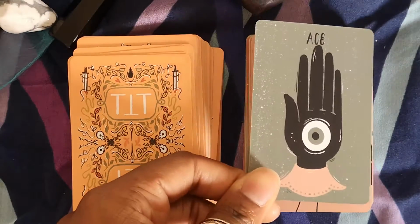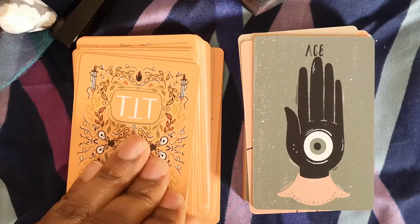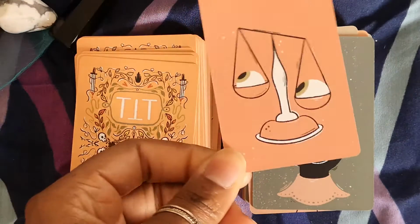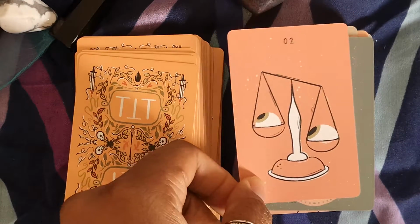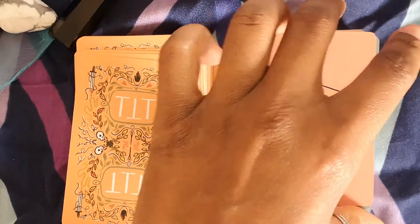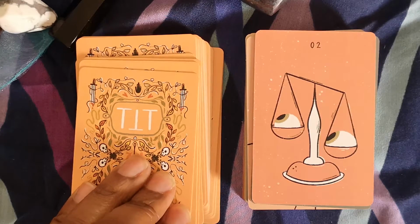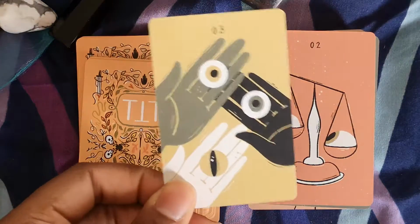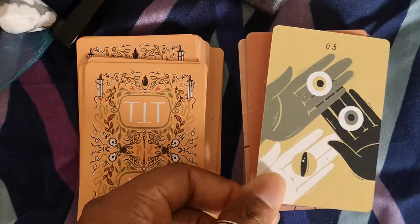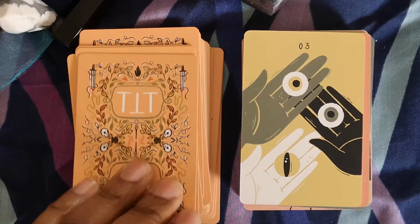All right. So now we have the ace of pentacles or eyeballs. Now I think I should say if you're a bit squeaked out or uncomfortable with eyeballs, I don't know, would this bother you, or does it have to be realistic, or just the fact that it's an eyeball, doesn't matter what kind, that bothers you?